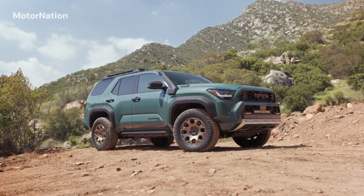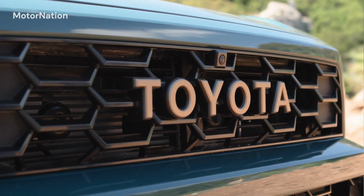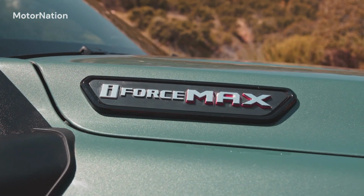So, which one is the better fit for you? Do you prefer the modernized toughness of the Land Cruiser, or does the classic off-road spirit of the 4Runner win your vote?